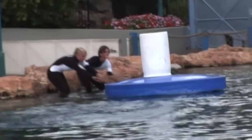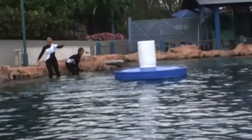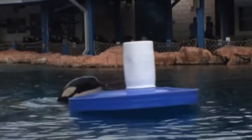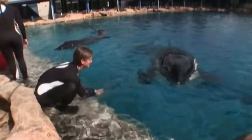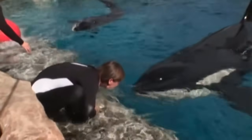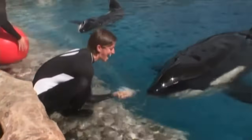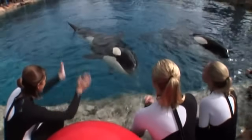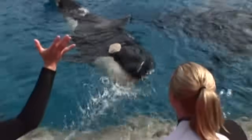Oftentimes, the whales will initiate new behavior too. Go get it. Mimic play is another way of having fun with our killer whales. Kind of, I do, you do. The whales love it. Every single playtime is a little different, and it's a great way to build a relationship with our Shamu family.